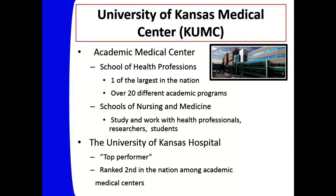One of the unique features about our dietetic internship is that we're situated within an academic medical center, and this really affords a lot of different opportunities. So the dietetics department is located within the School of Health Professions, and it's one of the largest in the nation. There's 8 different departments with many different academic programs.